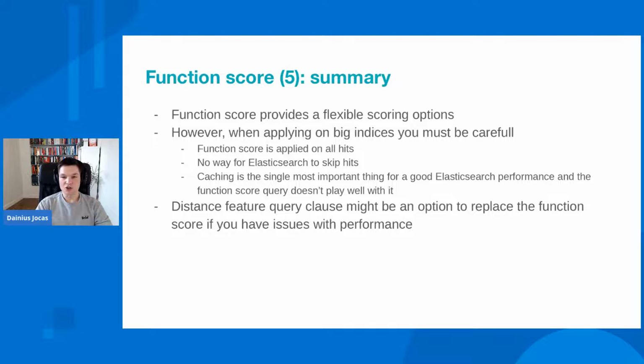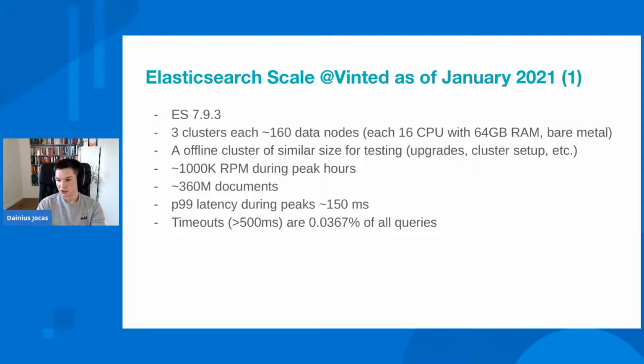And function score is not, let's say, a friend of caching. And once again, caching is the number one reason why Elasticsearch performance is good. As a lesson learned, in some cases, you can change the function score query clauses into distance feature query clauses, and it will save you in terms of performance.